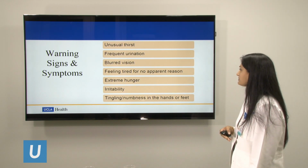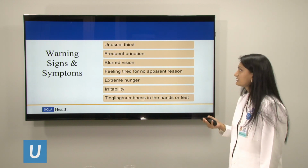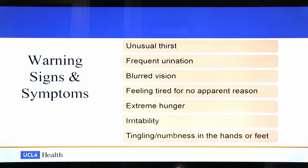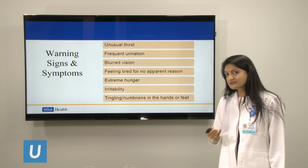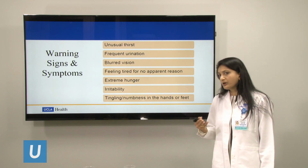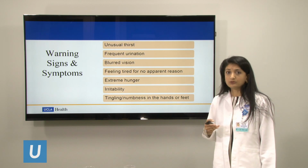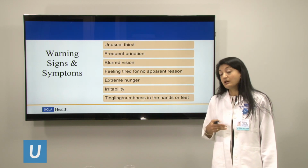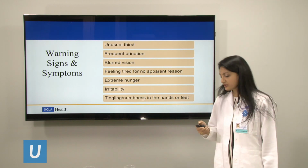Some of the signs and symptoms of diabetes that our patients experience are unusual thirst, frequent urination, blurry vision, feeling tired for no apparent reason, extreme hunger, irritability, and tingling or numbness in the hands or feet. Now, you might not have all these symptoms at the same time, but some of these clinical presentations do raise the concern about underlying uncontrolled blood sugars. Some women even present with recurrent urinary tract infections or yeast infections.